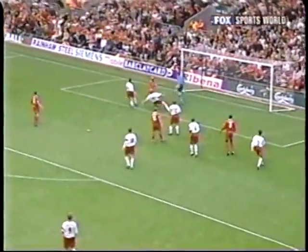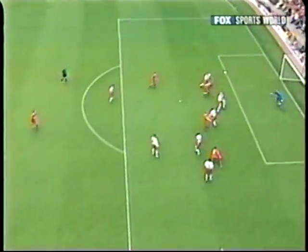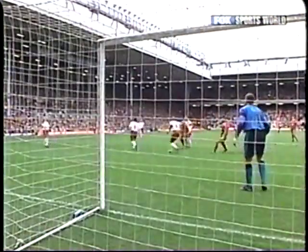Out he goes. There's a flick on. Oh, dear me! Now what did the cop play produce? A legend could well be born. Gerard Houllier said at the end of last season, you're going to like this player from Senegal that we've signed. You could hardly pronounce his name, but now he's become a household name.